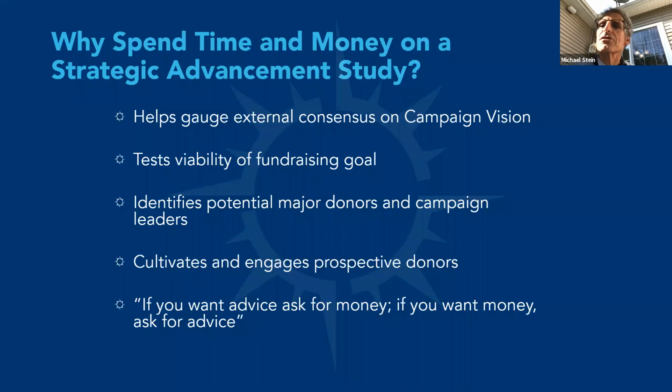But you want to get that external consensus. You want to test the viability of your fundraising goal, assuming people will be honest with you. They have nothing to lose. And it's one of the reasons why, if you're doing a study, you want somebody external to do it rather than somebody from within the organization. There are organizations that have done their own studies. I honestly don't think you get the same level of honesty from the people you're interviewing.